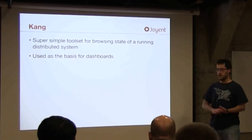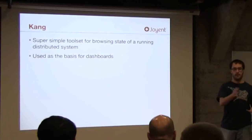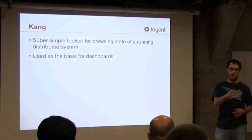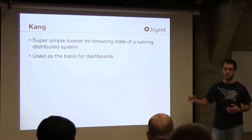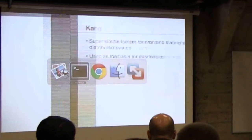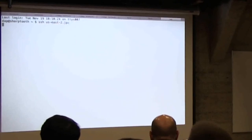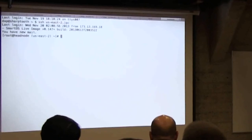to know about. Then there's a client tool where you can give it a bunch of IP addresses of servers and say, get me the current Kang snapshot from each of these services, and then you can browse that. I'm just going to do a quick demo of that. A talk about a production service wouldn't be complete if I didn't actually log into a production system to do this demo. Very responsible.